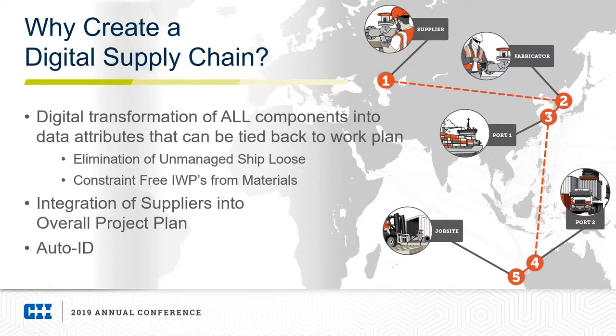I want to take a look at three bullets here of why we would undertake creating this digital supply chain. The first one focuses on what I was just talking about: digital transformation of all components into data attributes that can be tied back to a work plan. That's a key piece right there. If we think about our work plan and the term ship loose components, which from a materials management side of things is oftentimes a dreaded word, like managing your ship loose, that's a hard task to do. What I mean by ship loose is, if we go out and buy a pump, let's say 201P001.